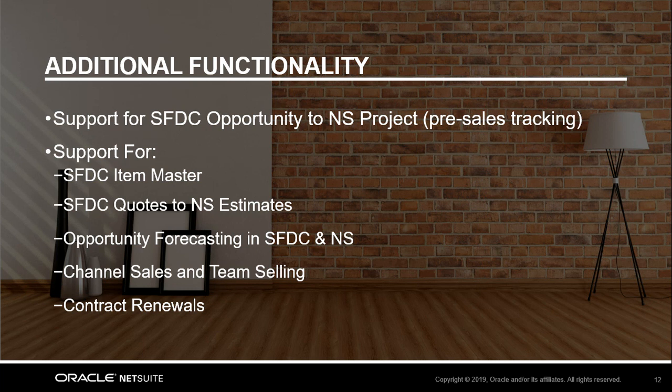Similarly, opportunities and quotes can be mirrored into NetSuite, so your finance users can create sales reports without the added expense of another Salesforce license. If your sales strategy utilizes channel partners or team commission strategies, this integration can automate the calculations for you rather than having extensive Excel documentation to maintain. Lastly, concerns around missing contract renewal opportunities due to disorganization can be eliminated with NetSuite's contract renewal automation that enables renewal, upsell, and downsell opportunity creation right to your sales reps' dashboards in Salesforce.